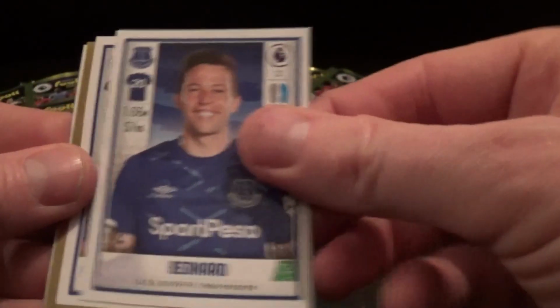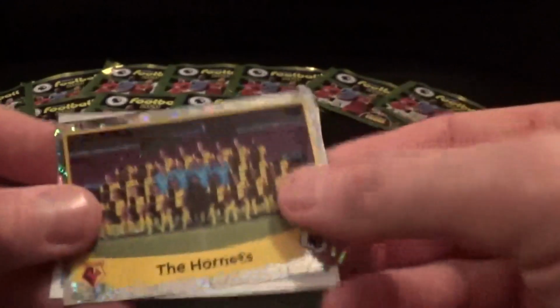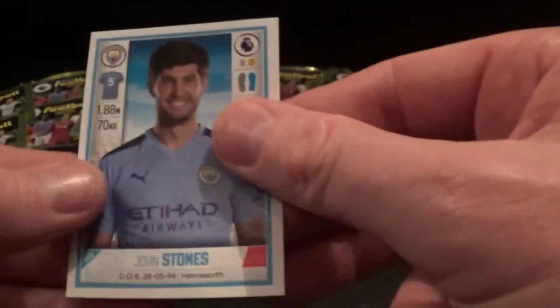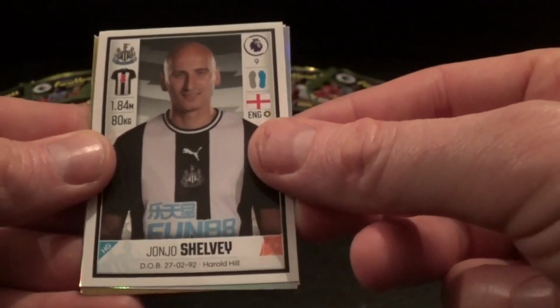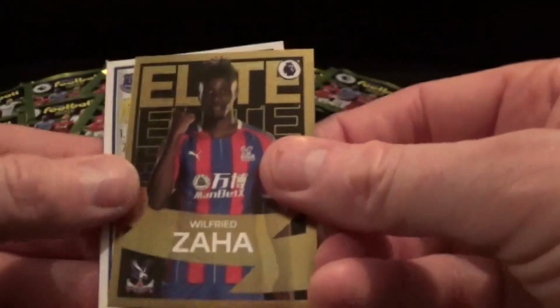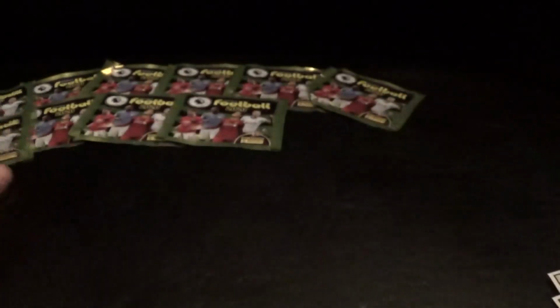We have Bernard, Grob, Elite, there we go, Jimenez. Third Elite card. We have the Watford team photo sticker. John Stones. We have some more club badges. Can I find the Manchester United one? Shelby. Oops. Nice shiny colour. Chester, Elite Zaha, and Jordan Pickford. I think we might have already had that one this evening.